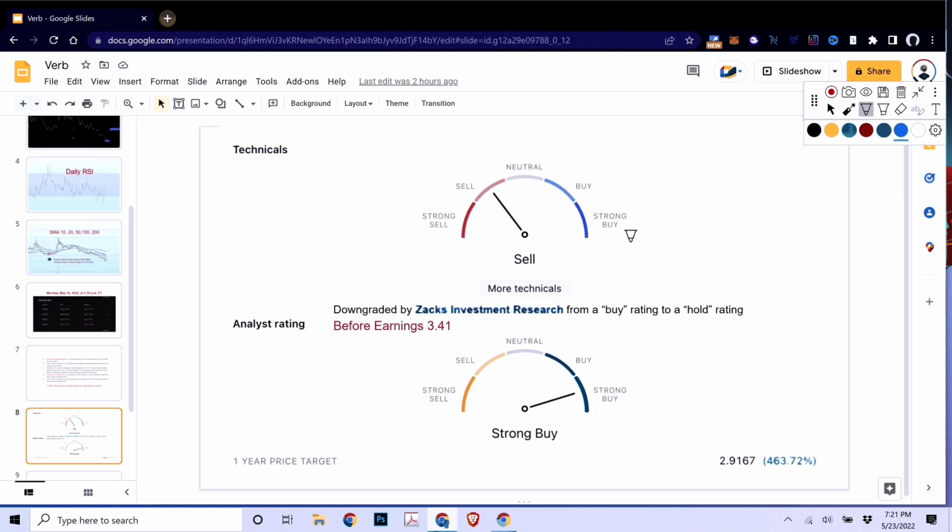Okay, I want to talk about some bearish things. We know that the technicals have not been giving us a buy signal. This has actually been moving more towards the neutral with the recent upswing. S.A.C's investment downgraded Verb from a buy to a hold. We need to be aware of that.